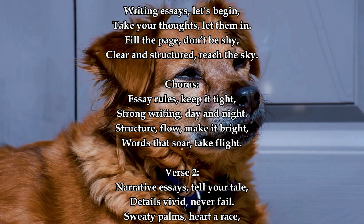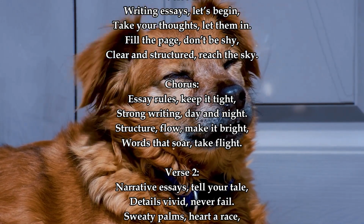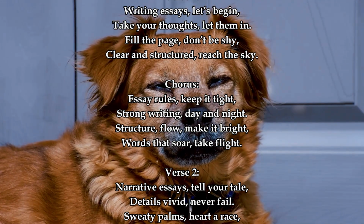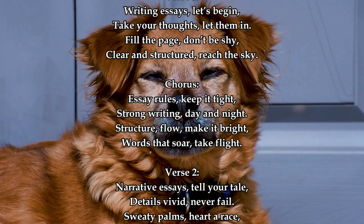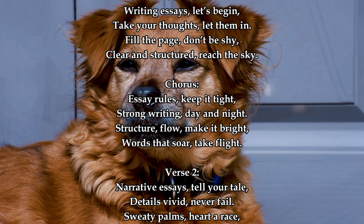Writing essays, let's begin. Take your thoughts, let them in. Fill the page, don't be shy. Clear and structured, reach the sky. Essay rules, keep it tight. Strong writing, day and night. Structure flow, make it bright. Words that soar, take flight.